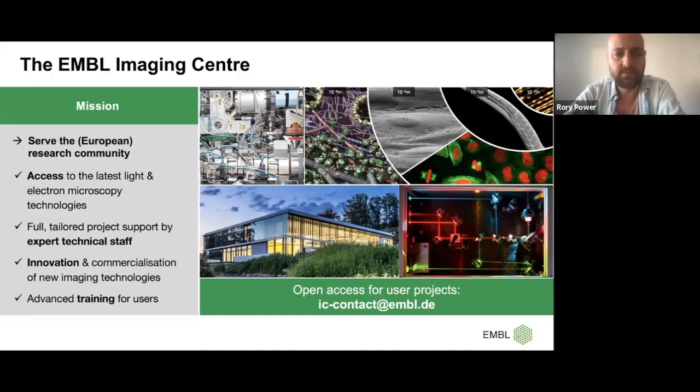Beyond that, one of the major remits of the center is around innovation and commercialization, or let's say at least tech transfer, of new imaging technologies from the research labs at EMBL. And that's really the area that I'm primarily working on and what I'll talk about today. As I said, it's primarily an external facing imaging center. Most of the user base is from institutes outside of EMBL, but inevitably with the more custom tech developments, we get a lot of input from not only the more engineering focused groups at EMBL, but also the biological groups provide a lot of the applications.